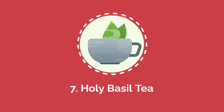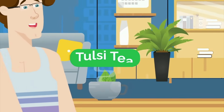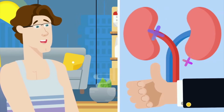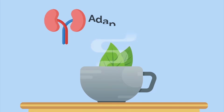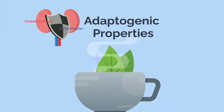Number 7. Holy Basil Tea. Holy Basil Tea, also known as Tulsi tea, is revered in traditional medicine for its wide range of health benefits, including its positive effects on kidney health. This herbal tea possesses strong antioxidant, anti-inflammatory, and adaptogenic properties that help protect the kidneys from oxidative stress and inflammation.